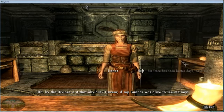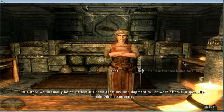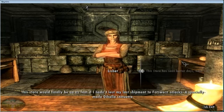Store seen better days, hasn't it? Oh, by the divines, is it that obvious? I swear, if my Gunnar was alive to see me now, this store would finally be on its feet if I hadn't lost my last shipment to the Forsworn attacks. A specially made Dibella statuette.